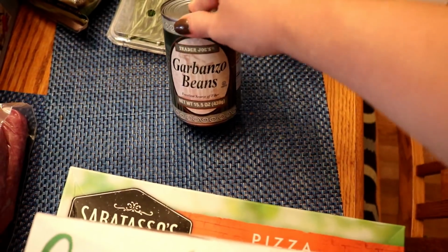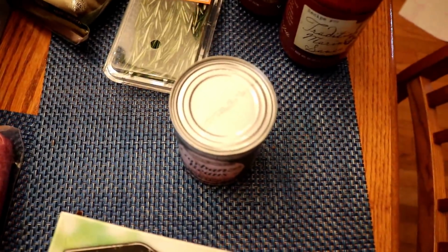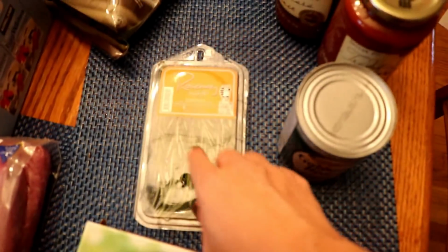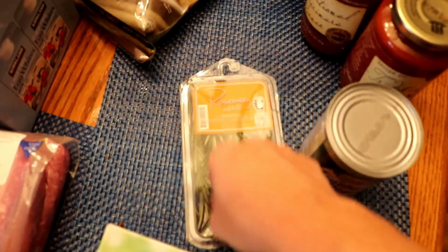I got 2 cans of garbanzo beans. I believe it's 2 points for half a cup. I was thinking about doing a garbanzo bean salad, so I picked those up. We got some rosemary because we're going to make a recipe and we want some fresh rosemary.